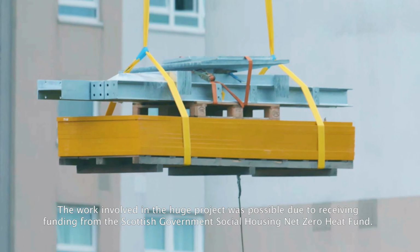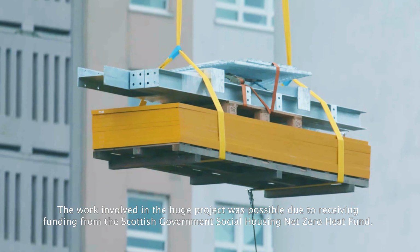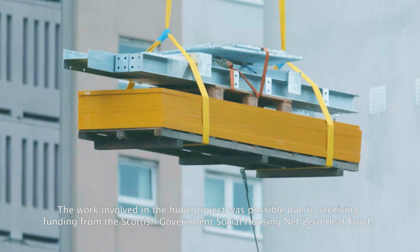The work involved in this huge project was possible due to receiving funding from the Scottish Government's Social Housing Net Zero Heat Fund.